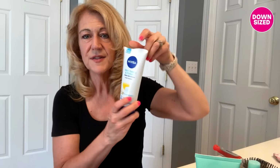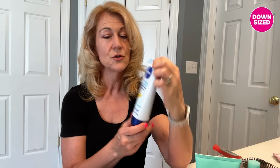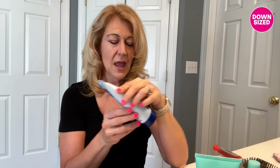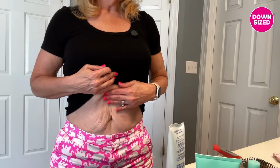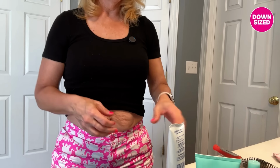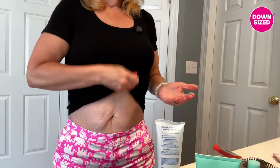I've tried a lot of different creams. I saw this one recommended on social media. It's Nivea Skin Toning and Firming Body Gel Cream. And I thought, oh, well, I'll try it. Should I show you my stomach? You've watched this far, why not? So, it's saggy, and some people might say, oh, mine's saggier. Yeah, we all have it, and we all don't want it.